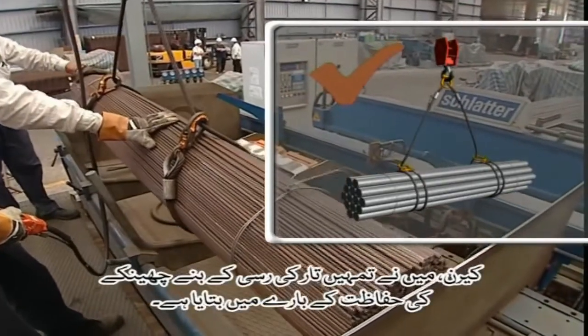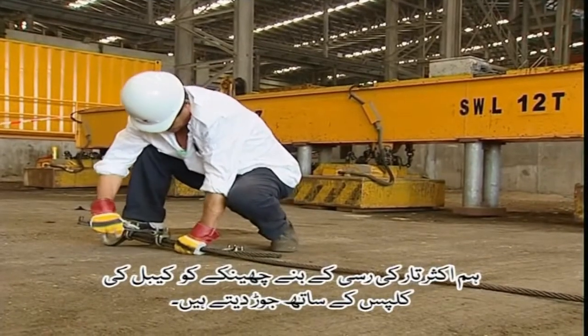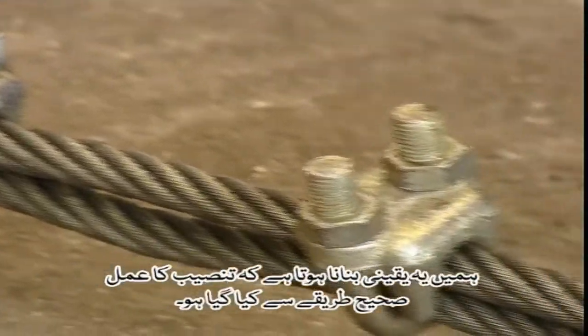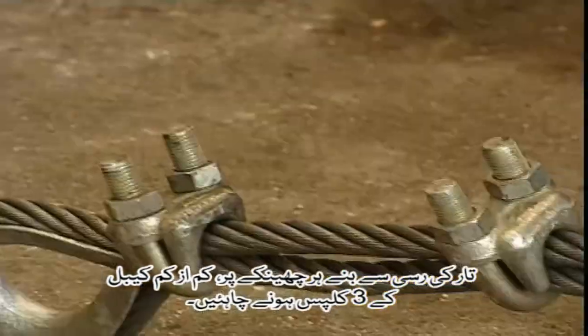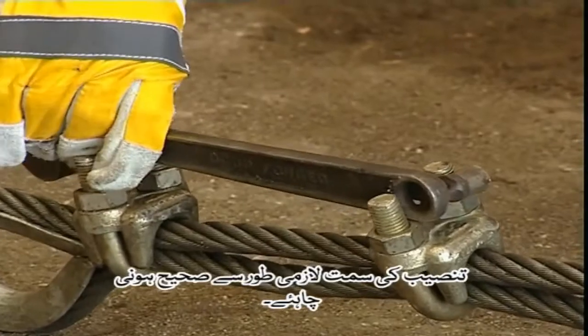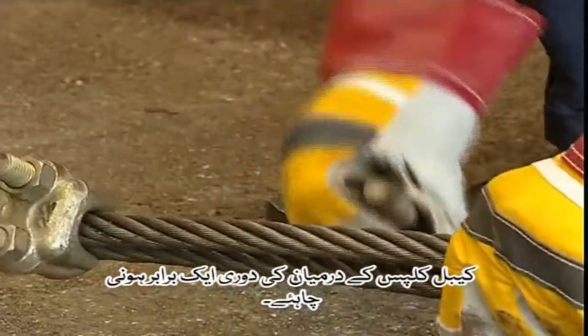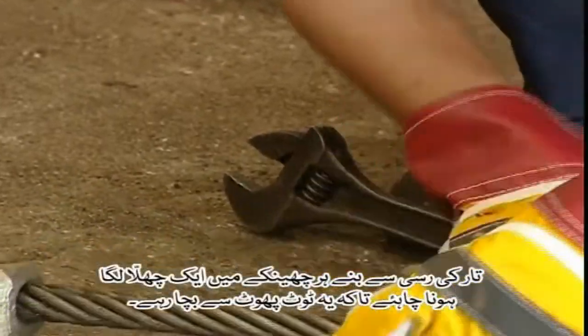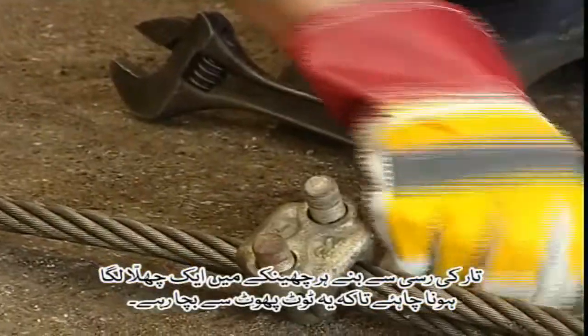Karen, I've told you about the safety of wire rope slings. We often connect wire rope slings with cable clips. We have to ensure that the installation is done correctly. On each wire rope sling, there must be a minimum of 3 cable clips. The direction of installation must be correct. The distance between the cable clips must be the same. Each wire rope sling is equipped with a thimble to protect it from wear and tear.